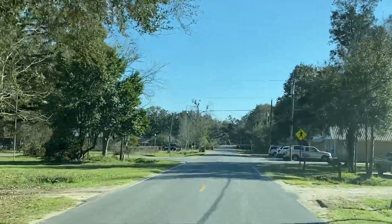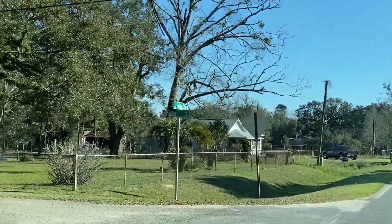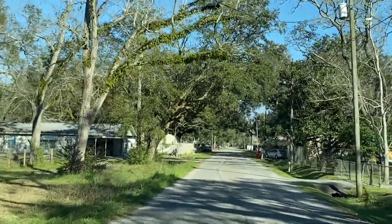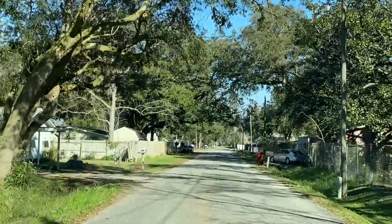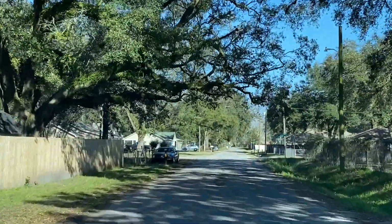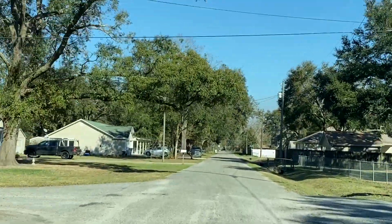Now, Pace has a lot of new developments, and we're not really going to go through much of that because I feel that that's already been covered by realtors very well on YouTube. So if you want to see some new houses in Pace, Florida, there's a lot of it. Like the whole outskirts of the city is nothing but that. But I want to show you guys the actual town itself. And from what I can see, there's not even a town center, like a historic core, to the city. It's just kind of random stuff all over the place.